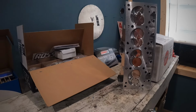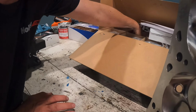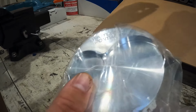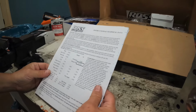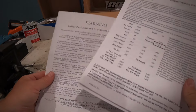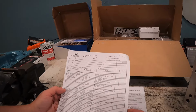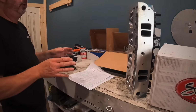Moving on, actually, you want to look at the pistons here. Here's our pistons, and here's the specs. These are our Ross pistons. They're beautiful. Got the Butler insignia there at the top. And then here's our specs. So if you look at our specs here on the pistons, this is what we've got. This is beautiful. This is how Butler rolls. They have all their stuff together, man. They really do.